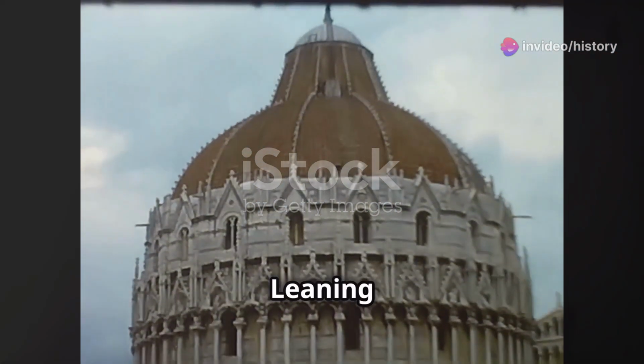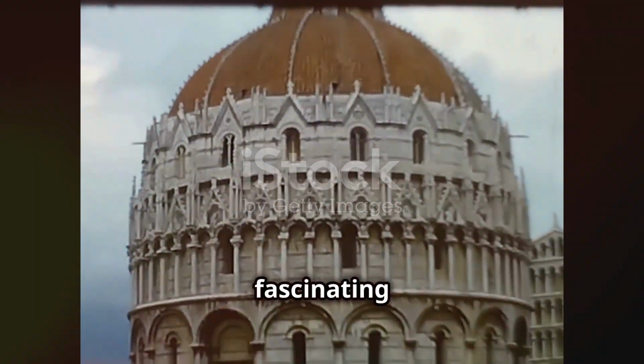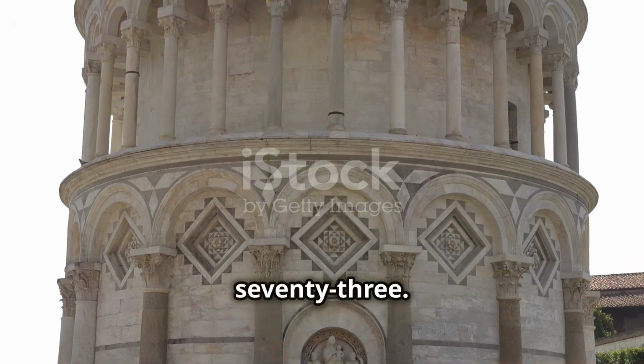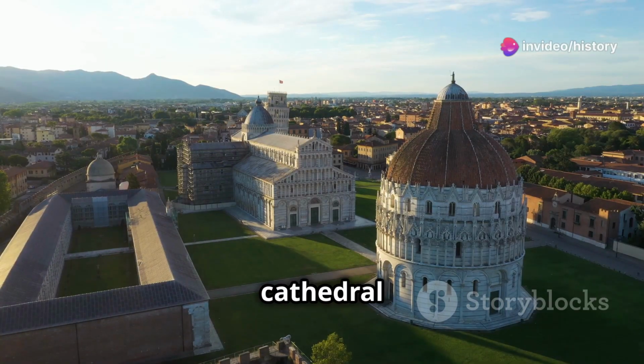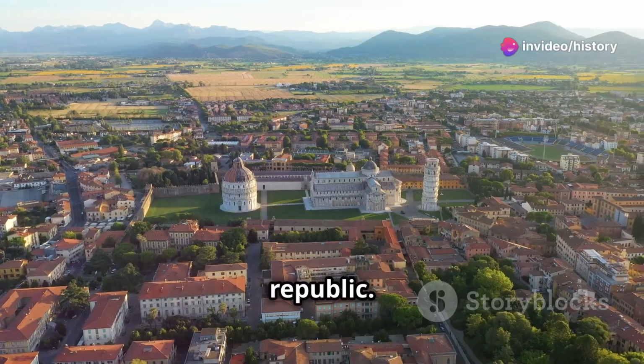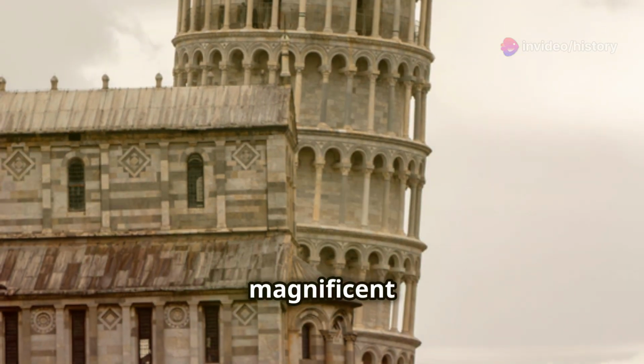The history of the Leaning Tower of Pisa is as fascinating as its tilt. Construction began in 1173. The tower was part of a grand cathedral complex. The project was funded by the wealth of Pisa's maritime republic. The goal was to create a magnificent bell tower.